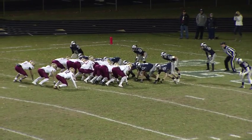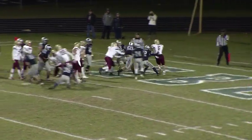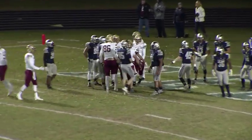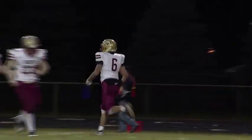Once again here on this full house formation. Snap, handoff right up the middle, was not touched until he got to the end zone. Layden is in, and Layden has his second touchdown of the game. This one from just 3 yards out.